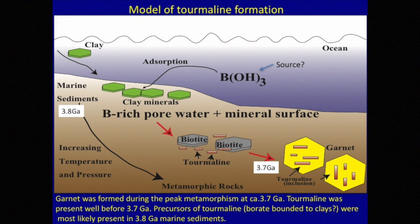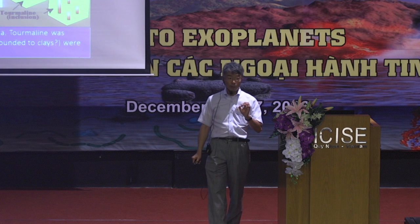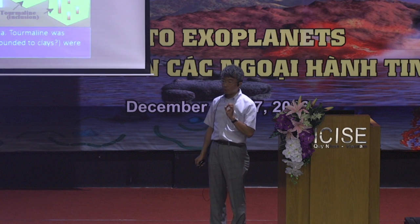And to make inclusion in garnet, we need to have tourmaline at the very early stage, before metamorphism. And biotite also had the precursor, that should be the clay minerals, and the tourmaline has precursor, that should be the borate. So therefore, we had some borate-rich environment here when marine sediment deposited on the 3.8 billion years ocean floors. So looks like we had borate-rich pore waters here. Then what's the significance? What's the meaning of this one?